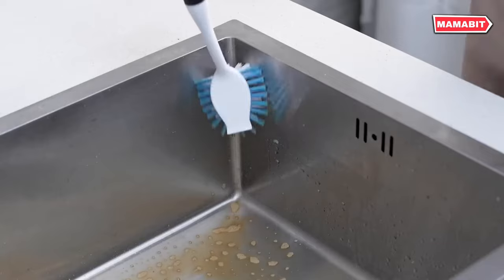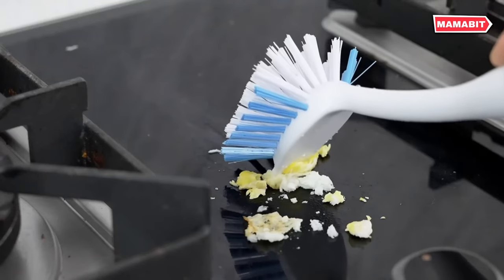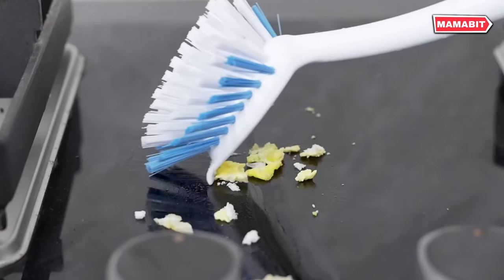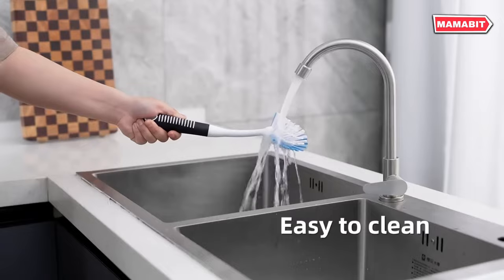Comfort is key with the non-slip rubber handle. It stays secure in your grip, making housework a more pleasant experience. Keep your hands clean and dry while you work. The long handle design puts a comfortable distance between you and the mess.